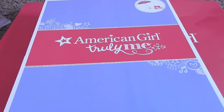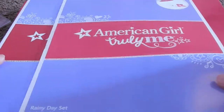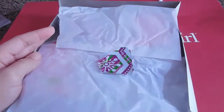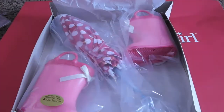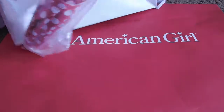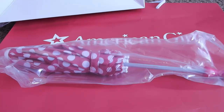Next, I have a bit of a bigger box, and this is because it's the rainy day set. So you just slide this off, and then you pull it up. There's two different covers on it. And this is what it looks like. I've wanted this set for about 5 years now, I think. And I finally got it for Christmas this year, because I wanted it, but then they didn't have it and it was out of stock. And then all these things happened where I couldn't get it. And then finally I got it and I was super excited.